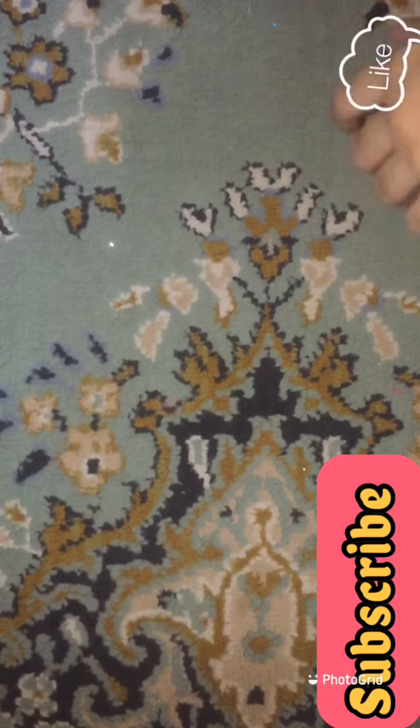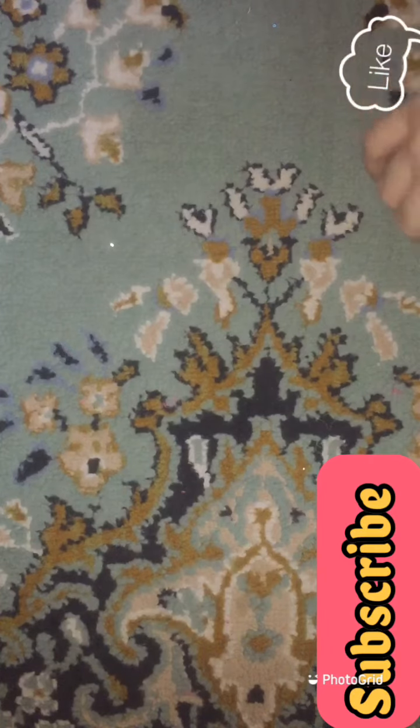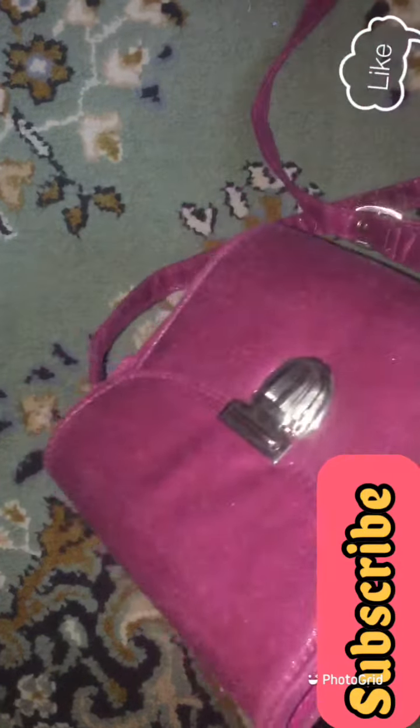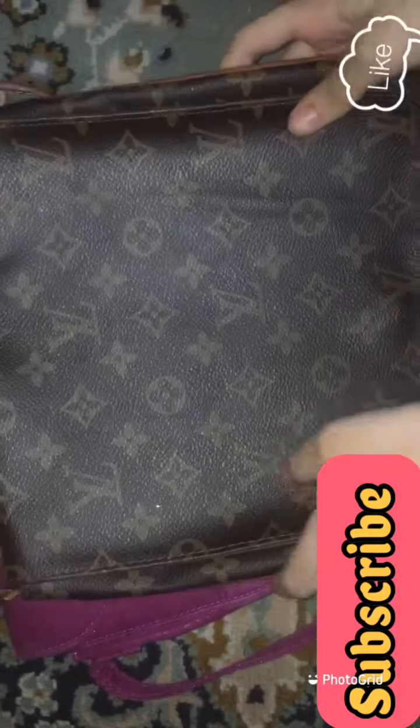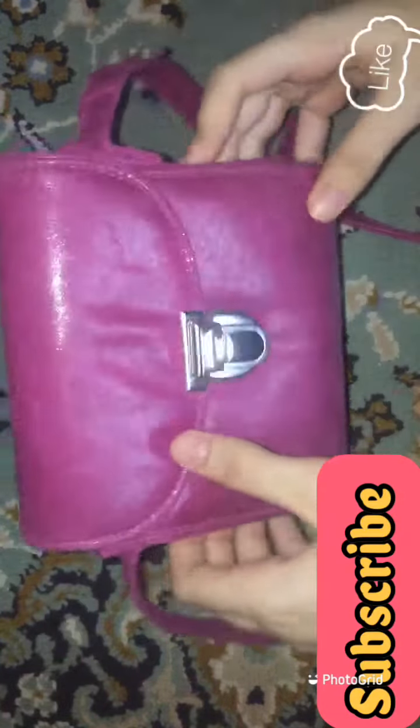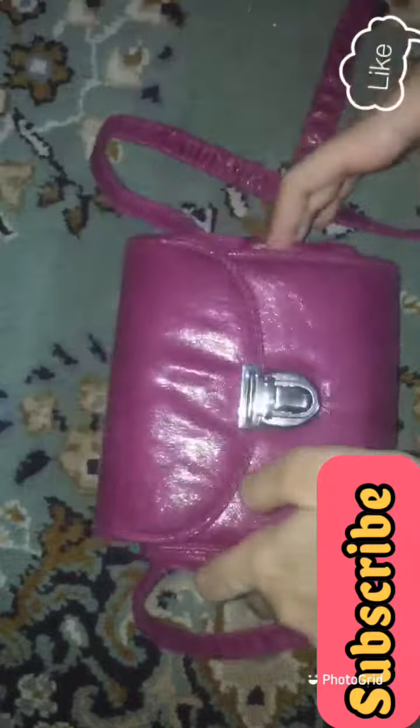So let's see anything. Which was your favorite bag from all these bags? And which will you prefer? And I will definitely prefer these two. Yeah, this one is super big, so okay. But this, I love this one, I don't know. But this is my preferred. It's really pretty, and you can carry it anywhere. You can put just your mobile and stuff.